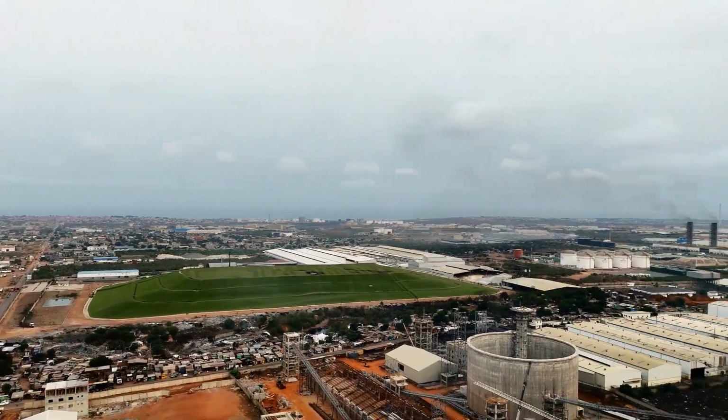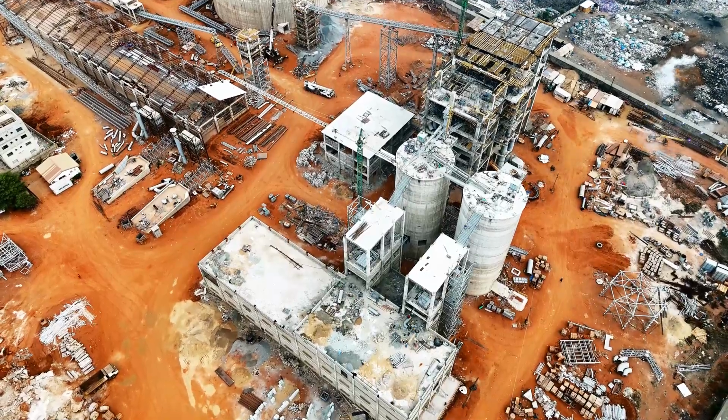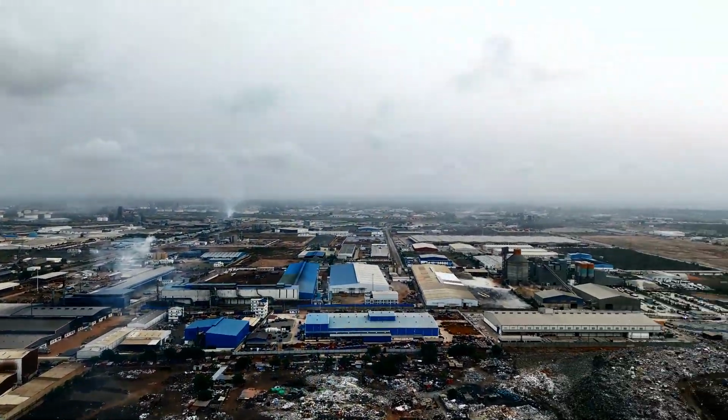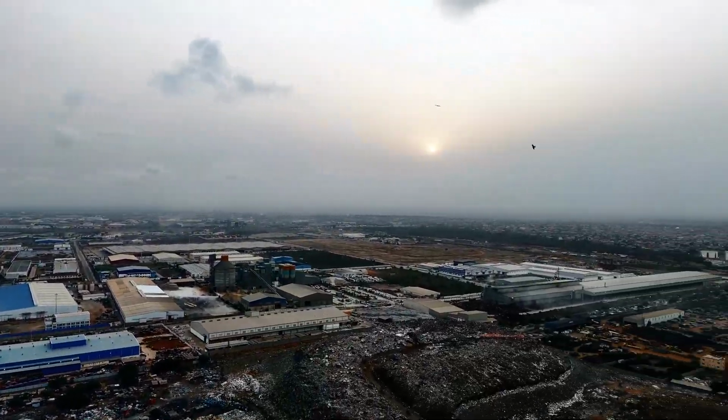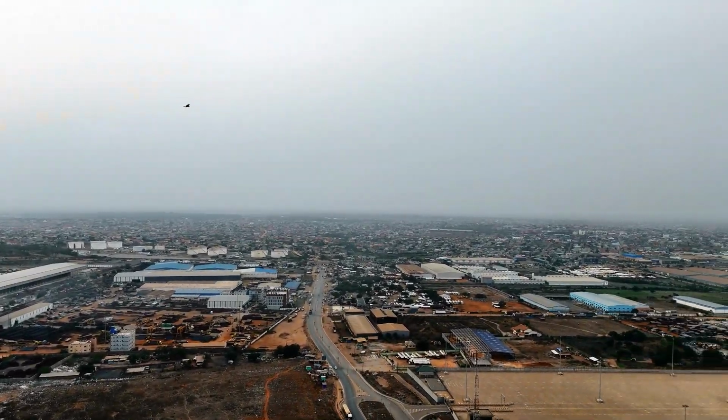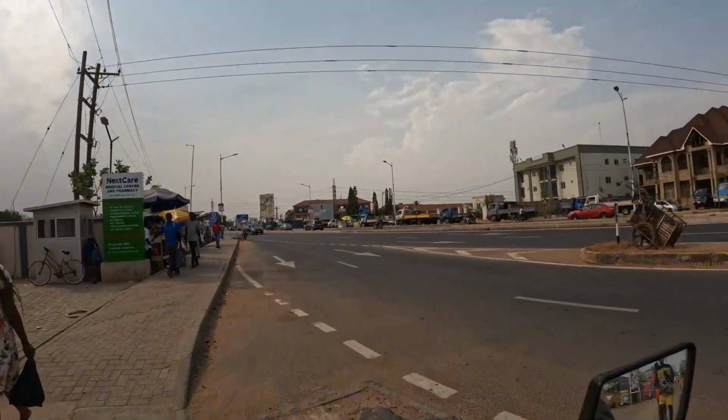Ghana is building, quietly, relentlessly, and with purpose. Across Tema and Pong, the thrum of industry rises like a drumline, steel being cut, concrete poured, and foundations set for the next decade of growth.